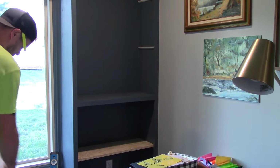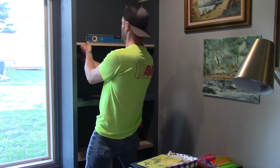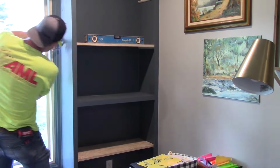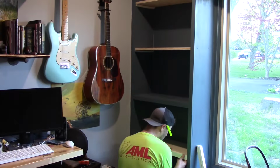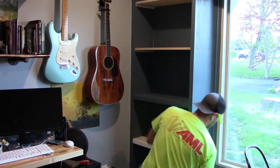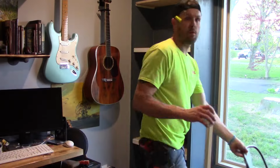And then I spent a fair amount of time caulking out all of the gaps and the joints around the window. That's a big thing when you're doing a painted style of built-in with existing woodwork. It's a lot of prep. You're going to spend a lot of time caulking, sanding, touching up things to make it all look nice and new and fresh and clean once you get it painted and completely done.